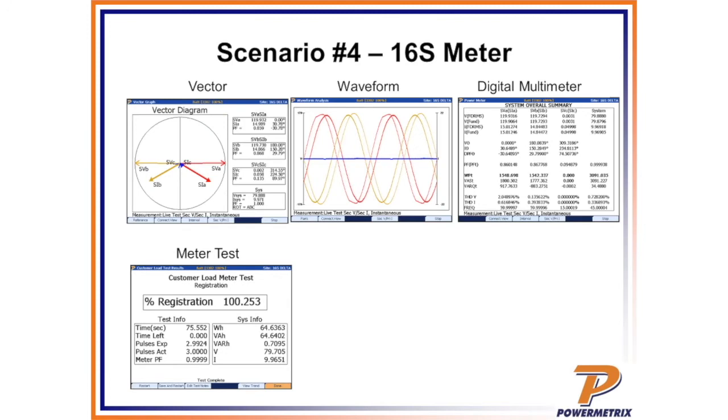Next scenario. I like this one. This one is on a 16S meter. Can anyone tell me, even though the vector diagram looks kind of screwed up, can anyone tell me what service type this is using a 16S meter?